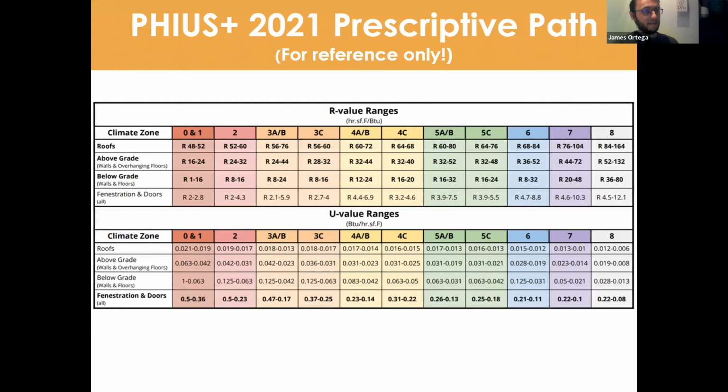This one here is something we created pretty recently. The prescriptive path is actually a little bit of a weird piece to look at. These R value ranges here are truly for reference only. They're listing the minimums and maximums of each climate zone range in terms of what you can expect for roofs, above grade, below grade, and then all doors and windows are listed in the U value table down at the bottom in terms of the ranges that you could expect to see.